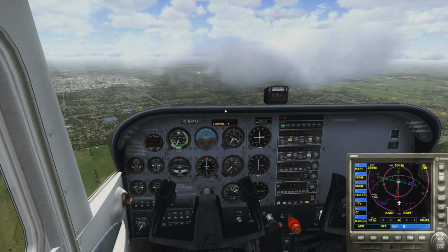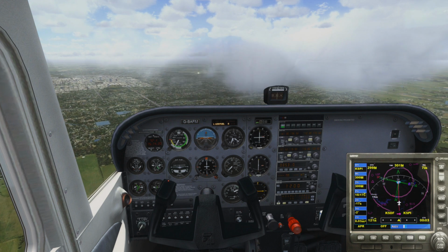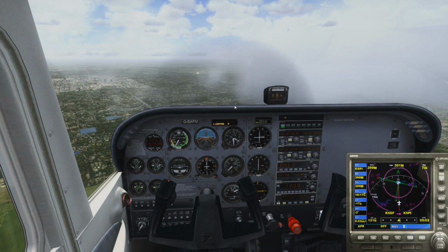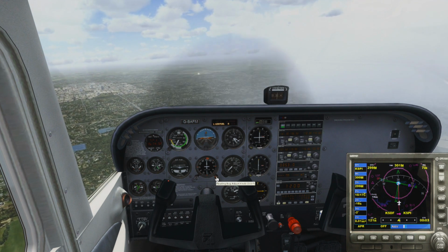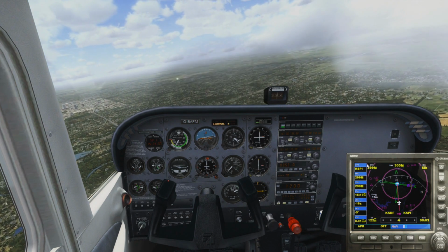Right, 3,500. We're going down to 2,800. That should put us about 2,300 above the airport elevation, runway elevation. Start heading off to the right here, and we'll circle around.